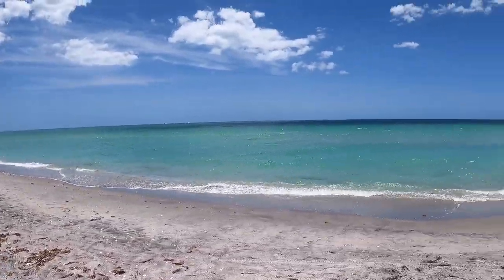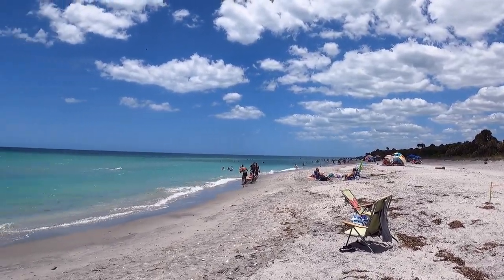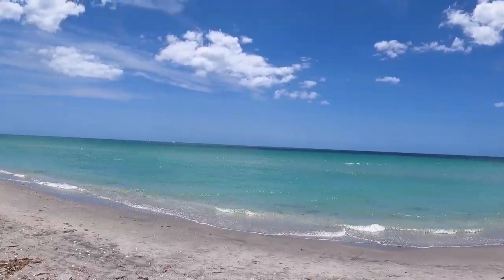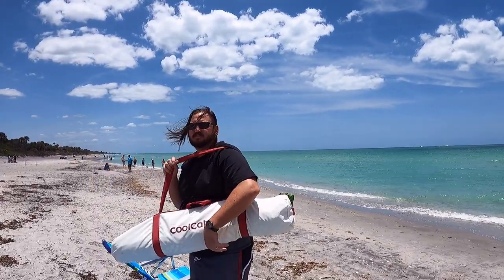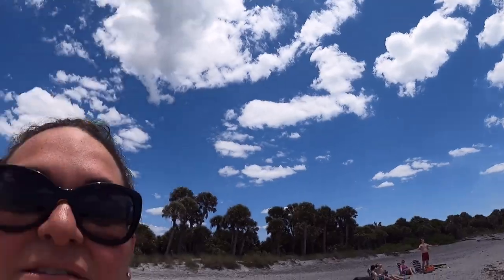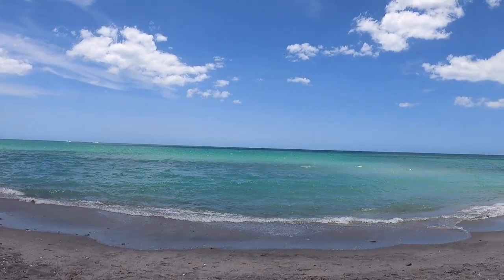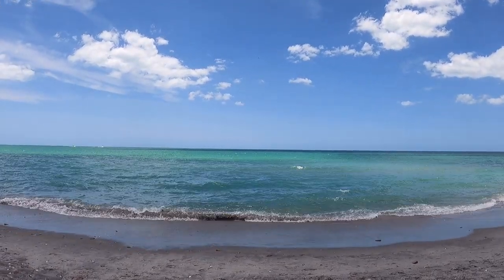So here is our little bit of paradise today. Busy day on the beach, but we are happy to be here. Right, babe? All right, let's see what we can see. The water looks so blue today. I'm so excited about it.